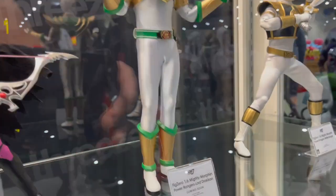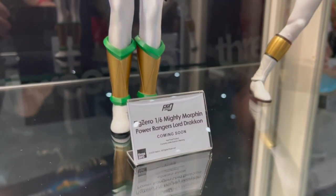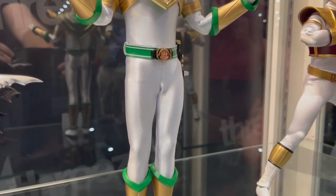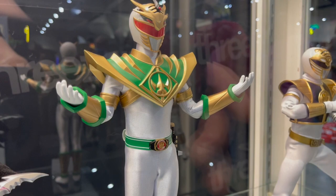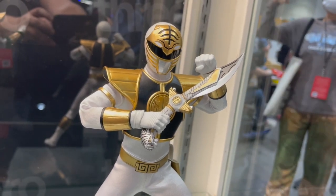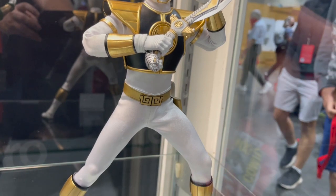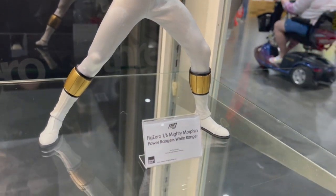So definitely cool. Then they also had the Lord Drakon figure. He looks okay. I just thought it was kind of a funny pose that he had going on. But again, gorgeously detailed, gorgeously rendered. And then of course you had the White Ranger and Saba. So can't go wrong with the White Ranger, Green Ranger, Tommy. Tommy basically makes up the Power Rangers in every sense, right? Everything is a Tommy these days.